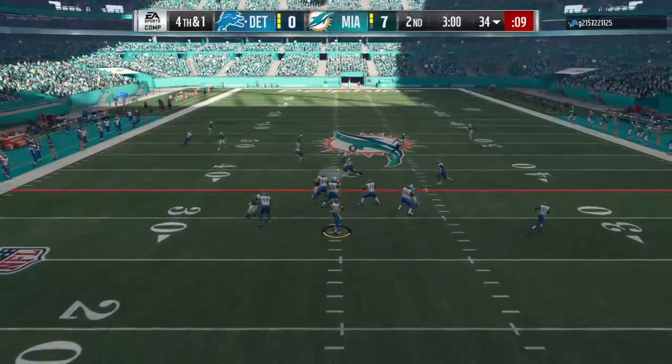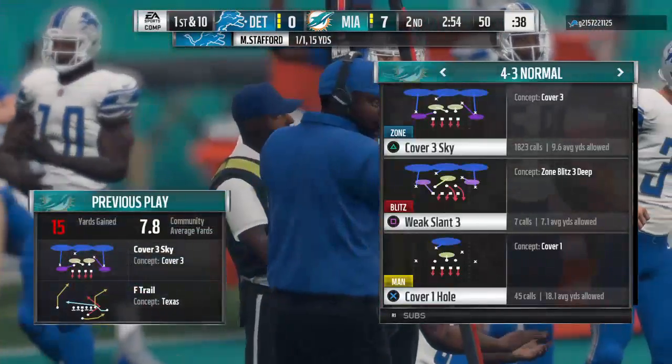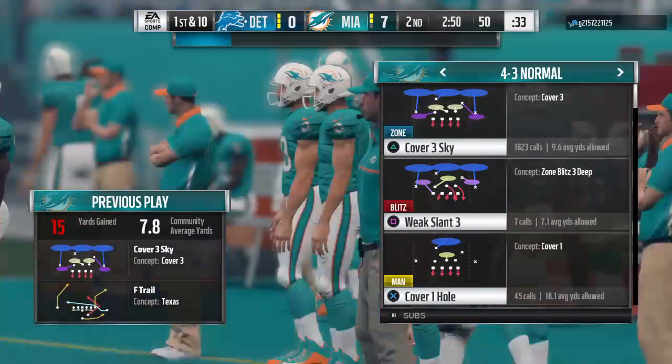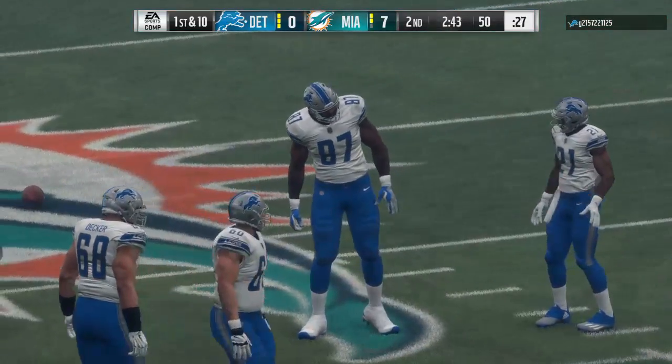They are going to go for it. It's Stafford. Finding Fouls, complete. 15 yards on the pickup there. And it's good enough for a Detroit first down. Well, they picked up the first down, but I'm just going to say it. I didn't like it before the ball was snapped, and I don't like it now that they picked it up.